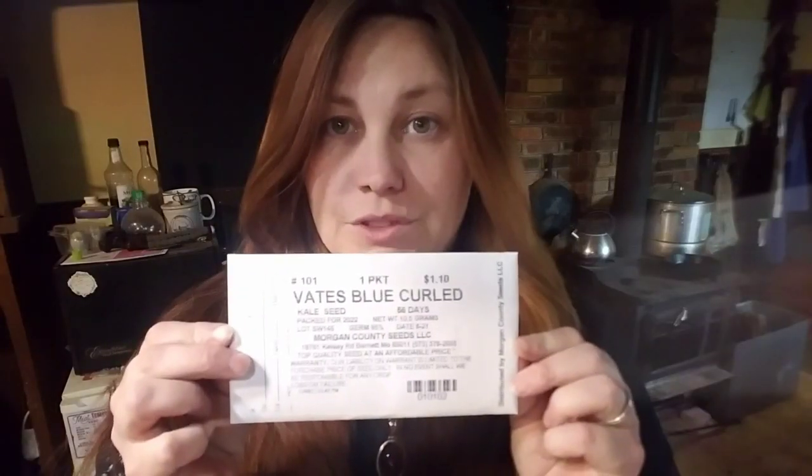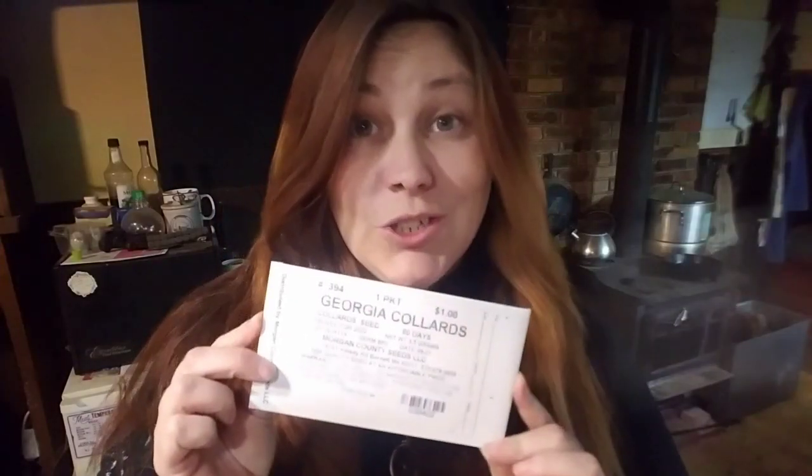My blue curled Scotch kale, our Georgia collard. The collards I'm probably only doing in the Victory Garden, because I never have had that much success selling collards at the farmer's market. People just aren't quite sure what they're for, which is weird, especially because I live in Missouri and most people know what collard greens are.